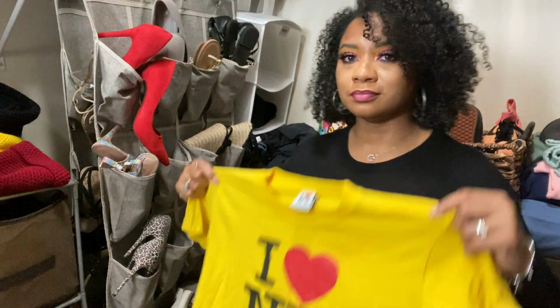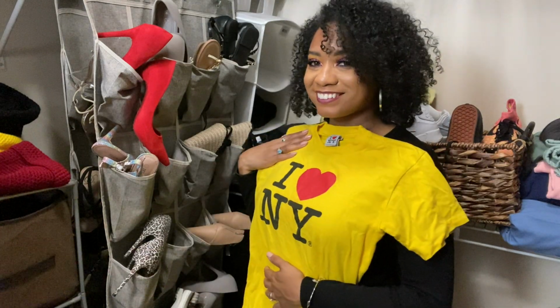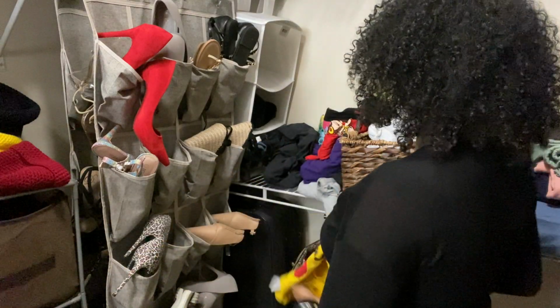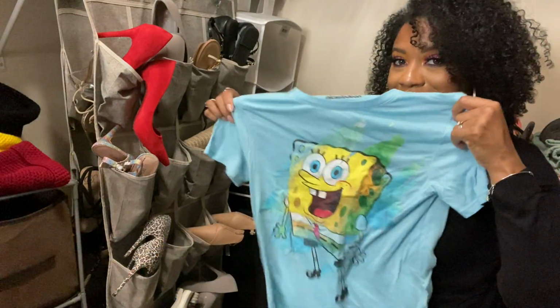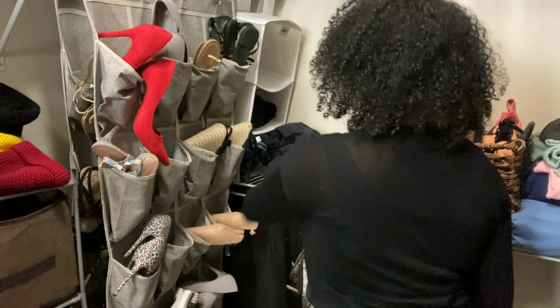Now, when I travel, I do like to get souvenirs, but very useful souvenirs, like ones I'm actually going to wear or use or something like that. So that's why I got that I Love New York t-shirt when I was actually in Times Square, because yeah, it was cool to have it. Do you guys like having things like that, like wearable souvenirs? I just think they're so cool.